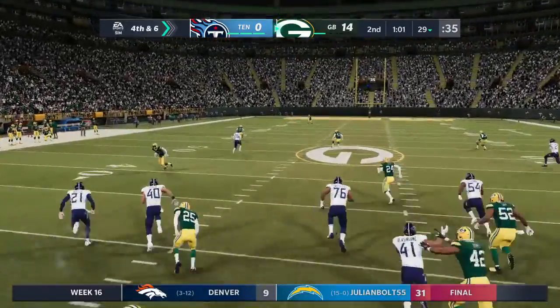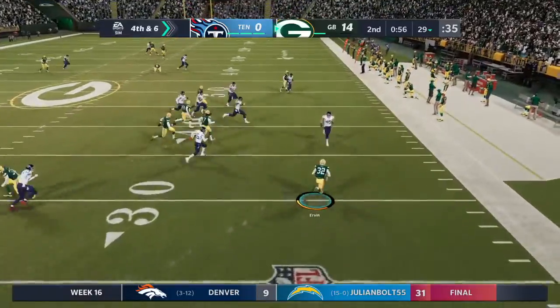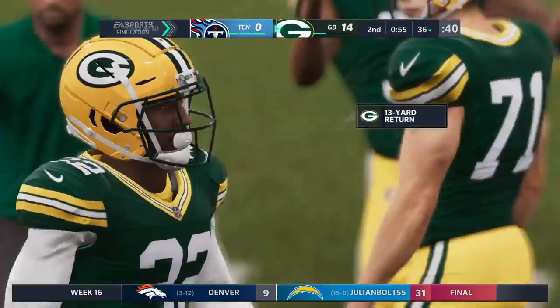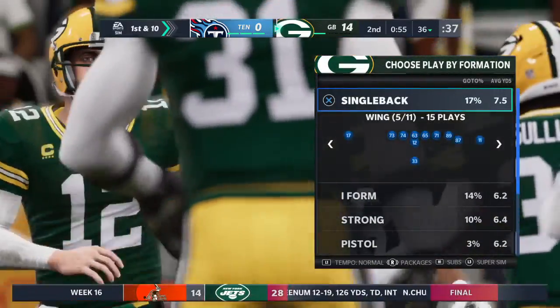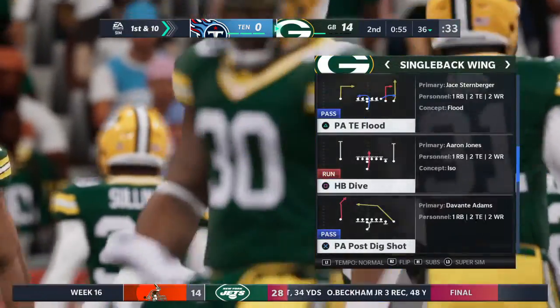On is Kern, the punter, to send this one away. And he takes us beyond the 35 before going out of bounds. A pretty good punt, but a nice 13-yard return. And it'll be Packer football here. First down and 10. Here's Erin Jones in the offense trotting back out.